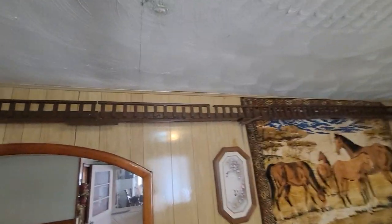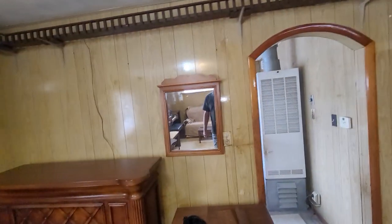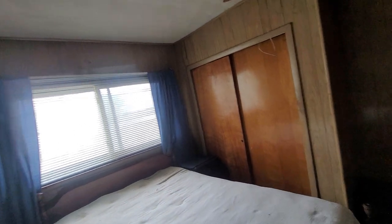That up there was for an old train track. They had a train track that ran all the way across the room. Okay, we have another furnace. I'm pretty sure he was telling me this might be the oil furnace, but as far as I know, everything is gas. Let's see if I got it.